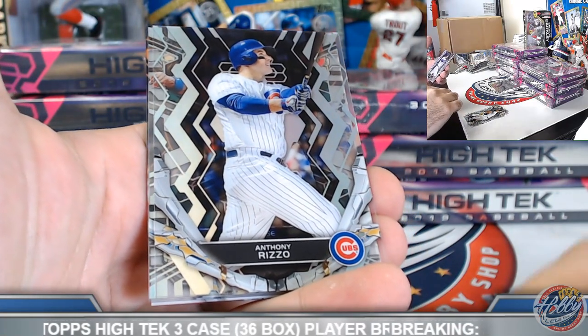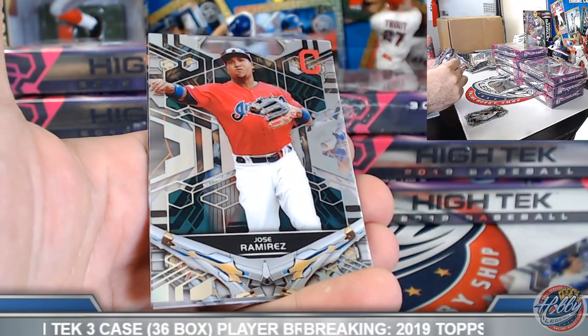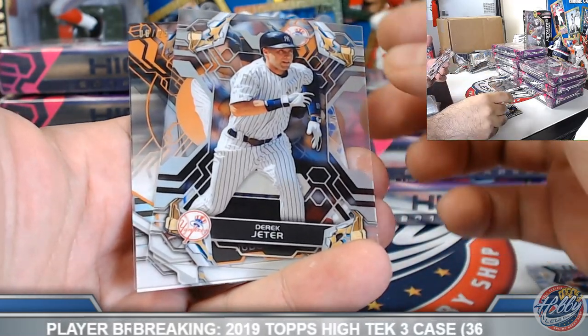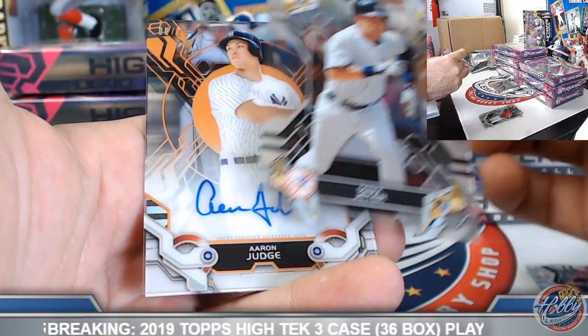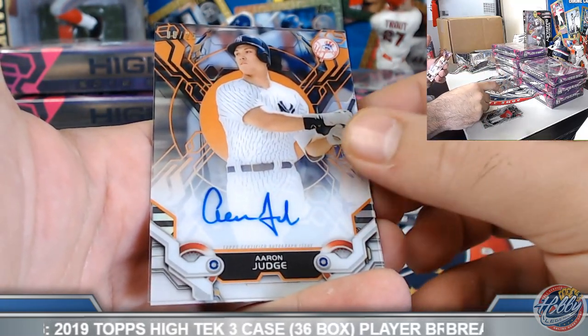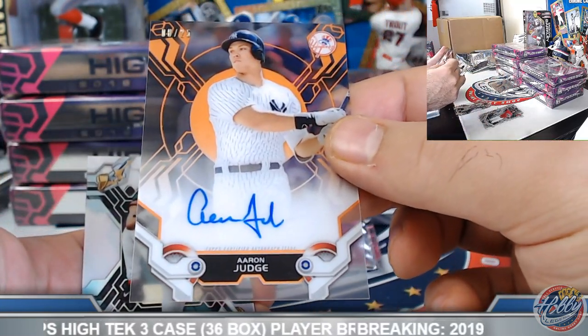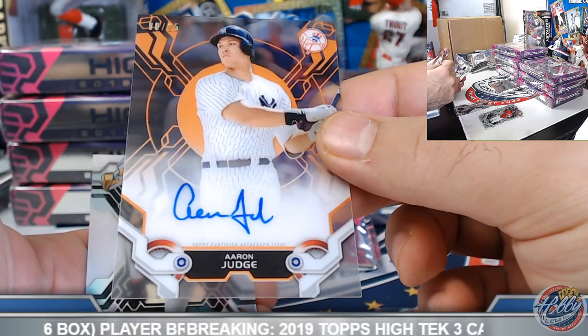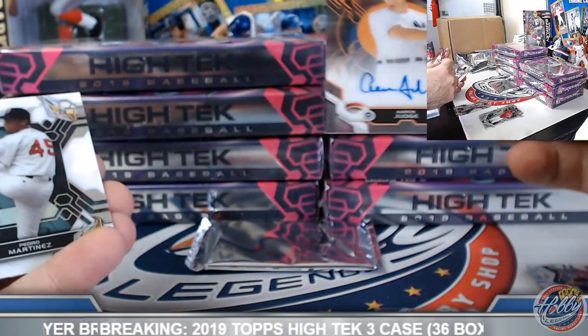Well, let me see. Small. We haven't seen, didn't see a Smoltz in the first case. So maybe there's a chance here. Oh, we got an orange auto. Oh, we got a good orange auto. Boom! Congrats to the Aaron Judge spot. There you go. Solid. 8 out of 25. On the board. Cool deal.